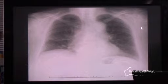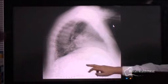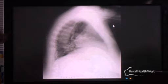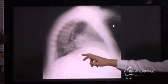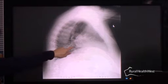If we go on to the lateral chest film, you can again see the right hemidiaphragm is raised, and when you look particularly toward the posterior basal segments, there are just too many lung markings present to go out so peripherally, and the bronchi are just a bit too thickened. This looks thick to me.